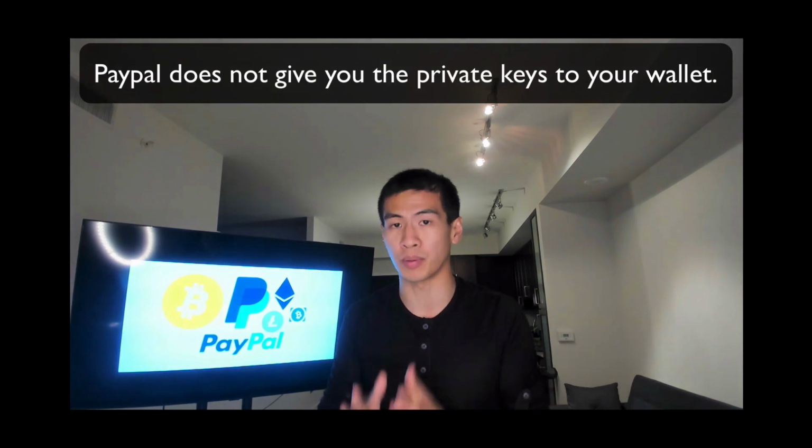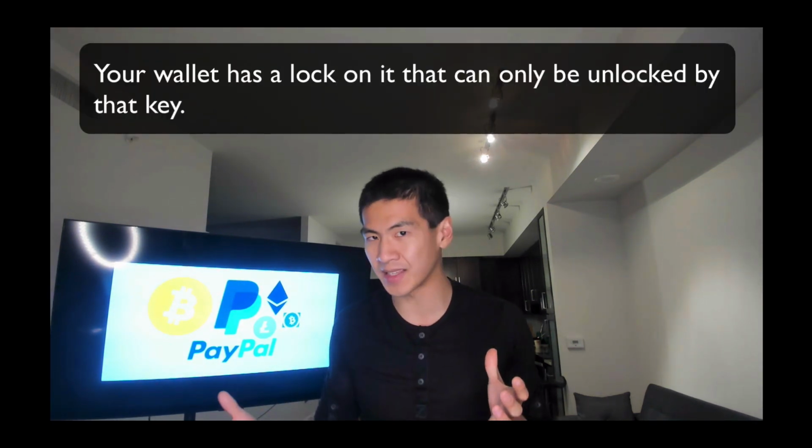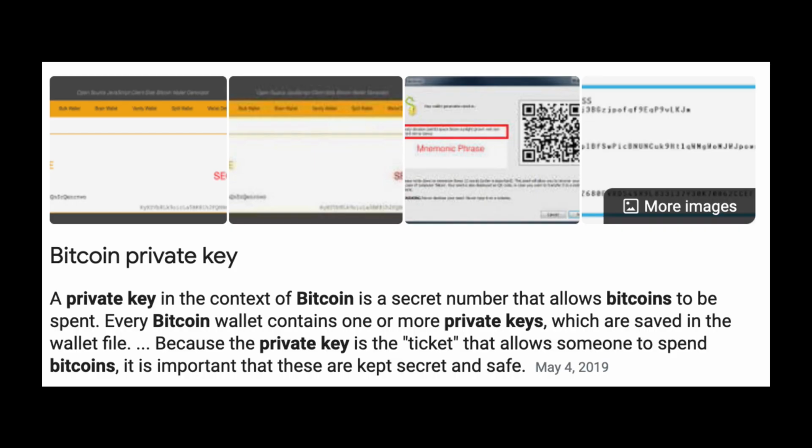Here's the thing. When you buy Bitcoin on PayPal, PayPal does not give you the private keys to your Bitcoin wallet. Now, if you're wondering what a wallet is, what a private key is, then let's use this example. Let's imagine that your Bitcoin wallet is your actual wallet. And then you have a key. Your private key is the key, but your wallet has a lock on it, and that key is something you need in order to unlock your wallet to use the Bitcoin or the cash in that wallet. It actually says on Wikipedia that the private key is the ticket that allows someone to spend Bitcoins. So your Bitcoin is held on PayPal, so is the wallet, and they have the keys. You do not have the key, they have the keys.